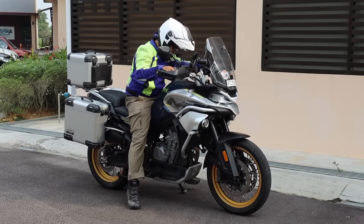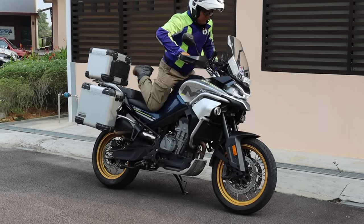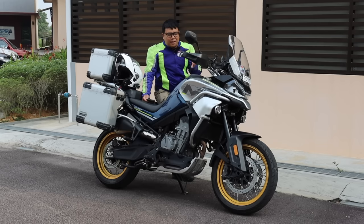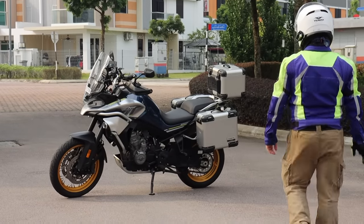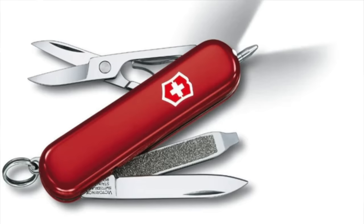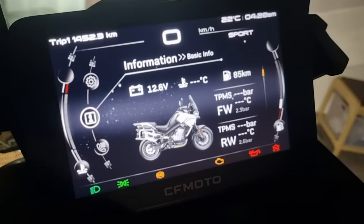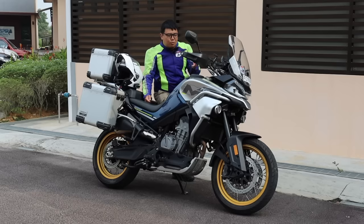Alright guys, so I have been fortunate to be given the opportunity to bring back the CFMOTO 800MT. I know, highly requested from you guys, and this is actually one of the bikes that I wanted to review for quite some time, lah. And all I can say is that it's really like a Swiss Army knife of a bike. Lots of features, riding tech, accessories fitted right off the get-go from the dealership. No need to purchase any additional accessories.